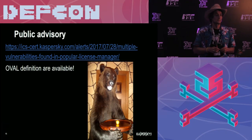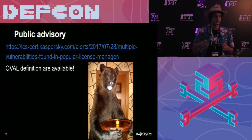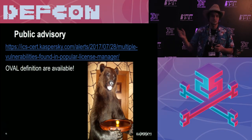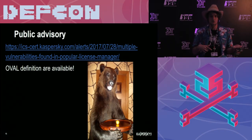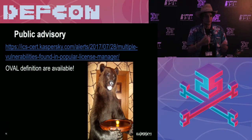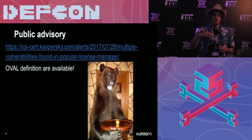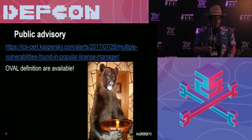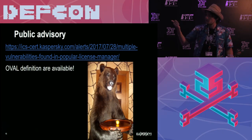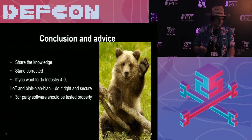But the thing is that we don't want to leave the world vulnerable. We decided to provide open source and free OVAL definitions. They are available and you can download them and you can use the MITRE tool to play with those OVAL rules, OVAL definitions. And you can check if your system is vulnerable or not vulnerable to that thing. The advisory is available here under this link.